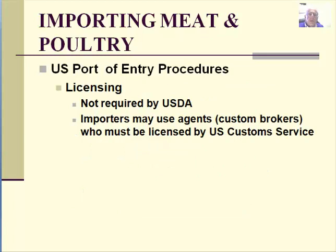U.S. Port of Entry procedures. Licensing is not required by the USDA. Importers may be agents such as customs brokers who must be licensed by the U.S. Customs Service. So this is a little different than with the FDA, but still the U.S. Customs Service is the one that the meat and poultry processors would be licensed with.